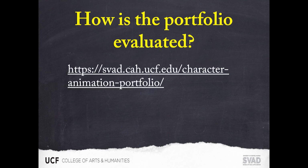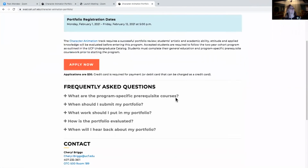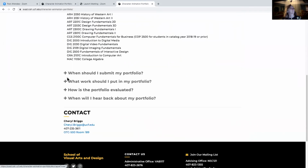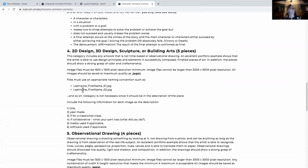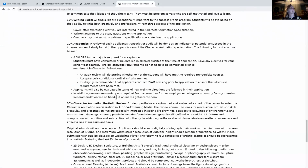We get lots of questions about how the portfolio is evaluated, so we have made a website to help answer questions about this. Check it out at https://svad.cah.ucf.edu/character-animation-portfolio. As you can see here, it goes over many of the things mentioned in this presentation.